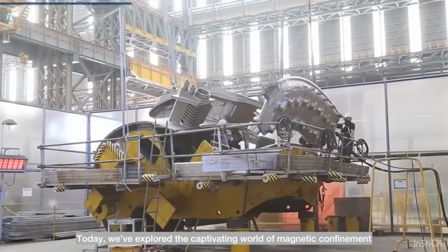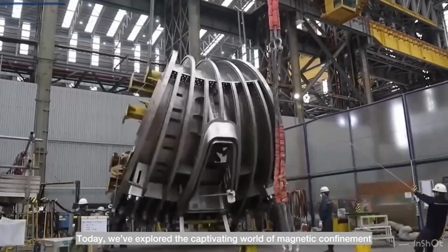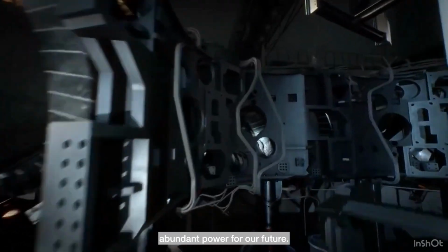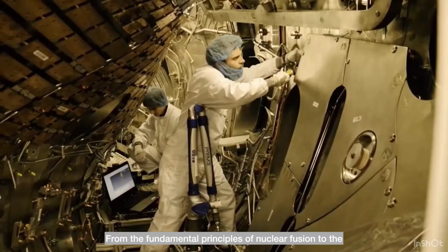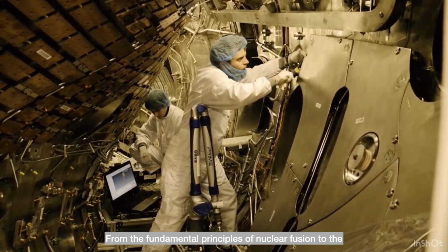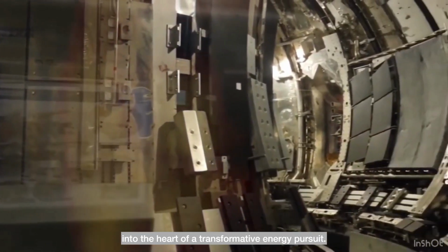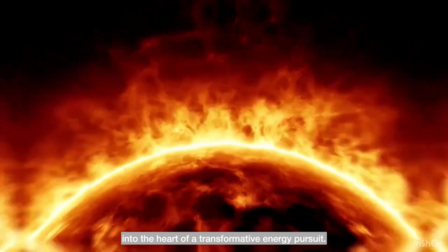Today, we've explored the captivating world of magnetic confinement for fusion energy, a field that holds the promise of clean, abundant power for our future. From the fundamental principles of nuclear fusion to the intricate designs of tokamaks and stellarators, we've delved into the heart of a transformative energy pursuit.